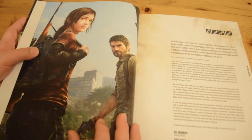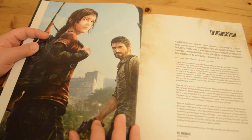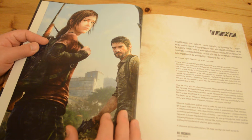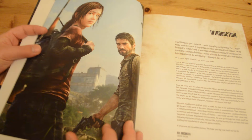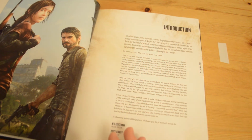Right off the back there you're going to get a picture of the two main characters, which is a really nice picture. You can just see in their face that survival instinct with hope and fear and all that emotion tied together at the same time. And then you're going to get a nice introduction here and some nice stuff to read there.